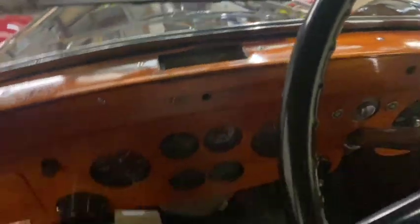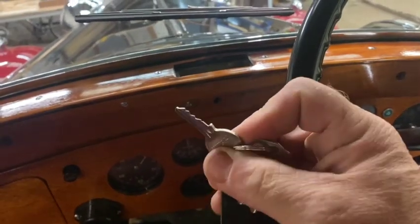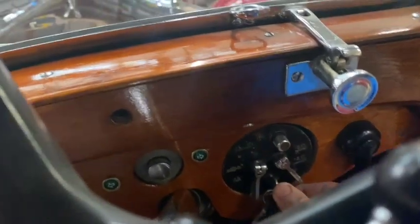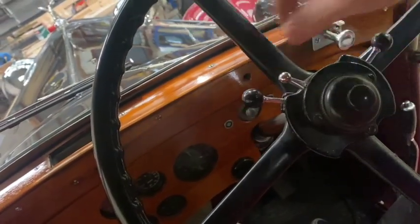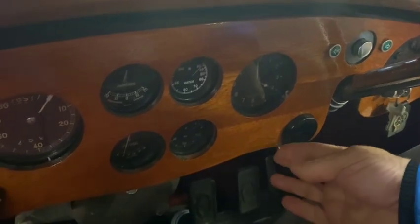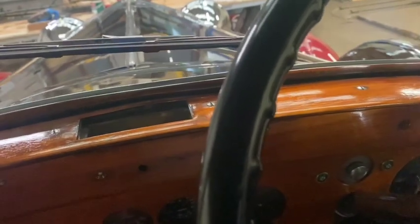Right, so how do we start this beast? You don't just put it in D and go. Oh, no, no, no. There's the key. Just like an ignition house key. That goes in here. I've already unlocked the ignition, turn it on there. Now we have to increase the advance on here and the idle speed. The choke is this little bit here, push in and turn, that's the choke. And press the button.